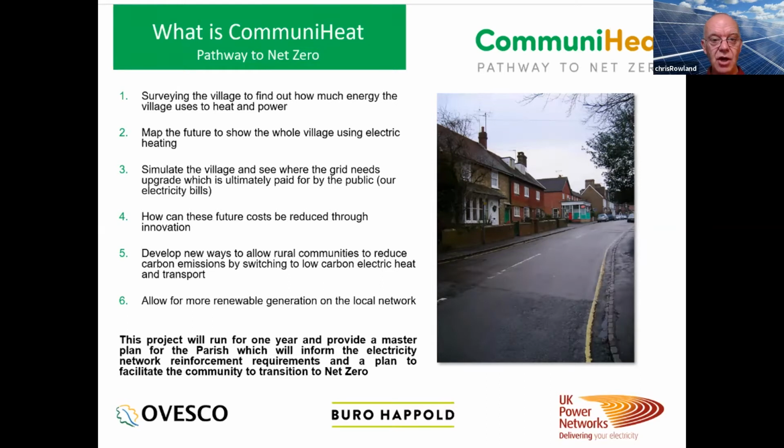And they'll have various archetypes, typical archetypes of homes, which they will then build up information about from the surveying that we've done. And UK Power Networks will come up with the optimum approach for the village, and Community Heat will provide the village with next steps, a master plan to transition to net zero, and will provide each homeowner with a home pack so that they're ready to make the move to switch from oil heating to electrifying their heat.